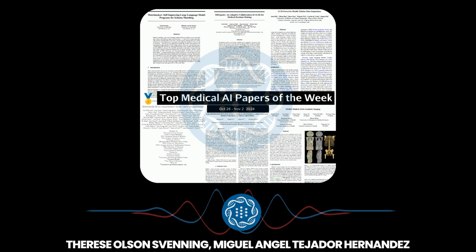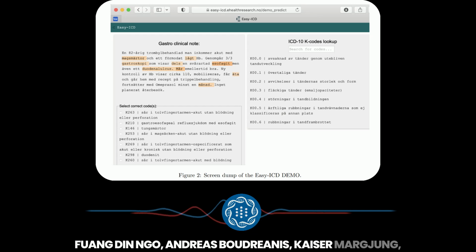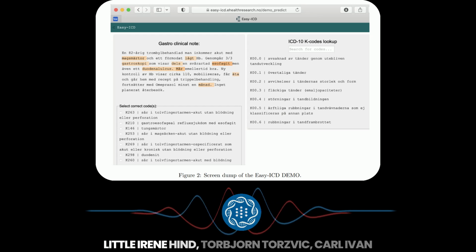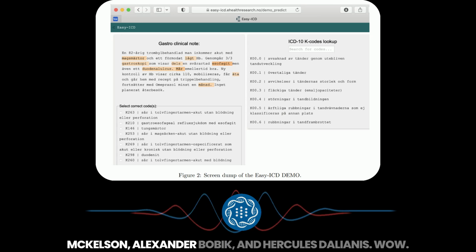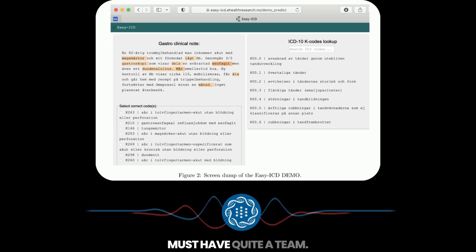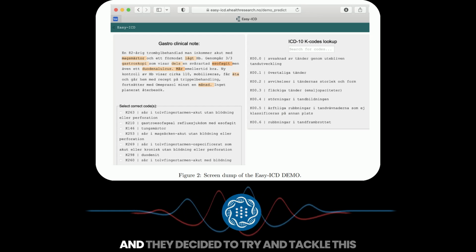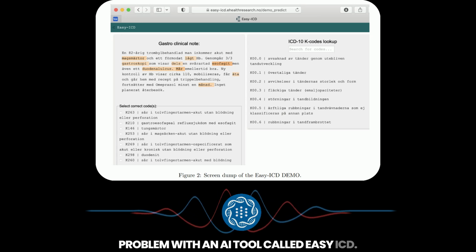So the first paper we're going to talk about today is by Terizo Chomotare, Therese Olsen-Svenning, Miguel Angel Tejador Hernandez, Phuong Din Ngo, Andreas Budrianis, Kaisa Marjung, Little Irene Hind, Torbjörn Torsvik, Carl Ivan Mikkelsen, Alexander Babik, and Hercules Dalianis. Wow, that's a lot of authors. All right. Must have been quite a team. Big team, big paper. And they decided to try and tackle this problem with an AI tool called EasyICD.